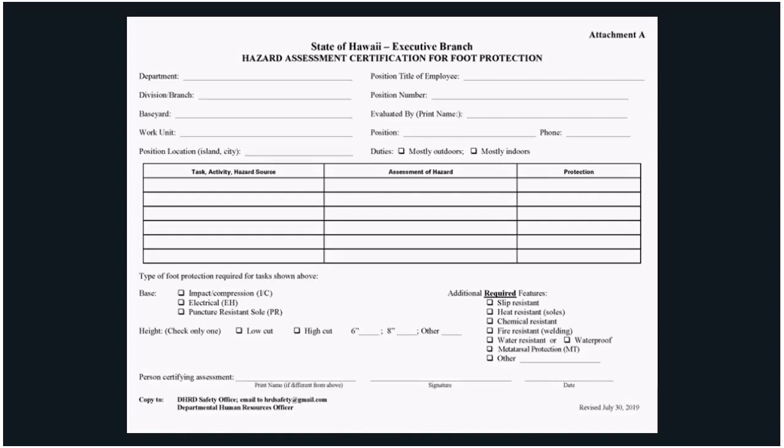So some of the features for the level 1 shoes, with the base being impact compression, could be water resistant, waterproof, slip resistant. So the shoe does not have all of these features. It's just some of these features the employee might need. You actually won't find a shoe that has all of these features listed, so it should be "or." But basically, the basic thing is it's a safety toe shoe that provides impact compression protection.